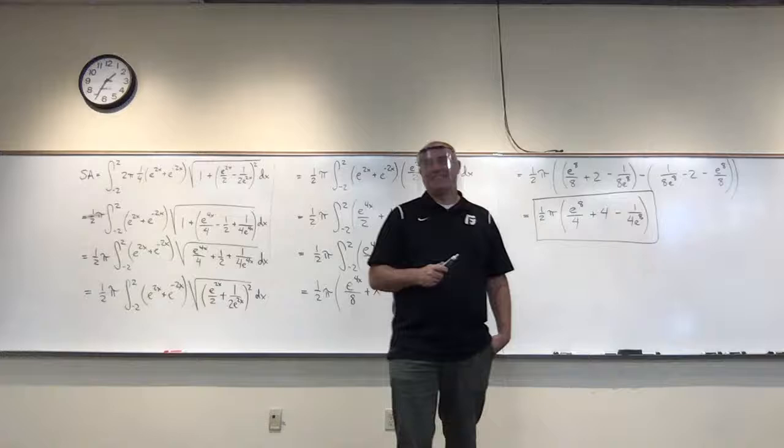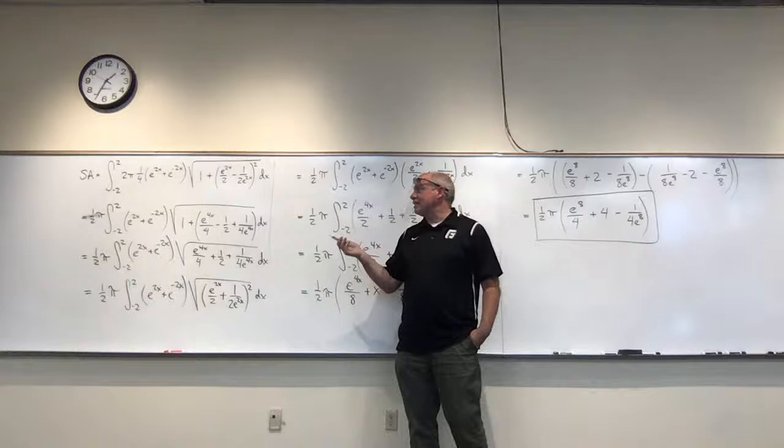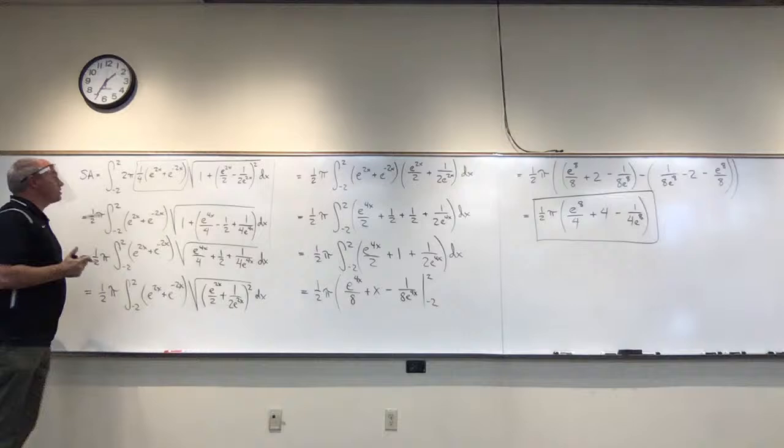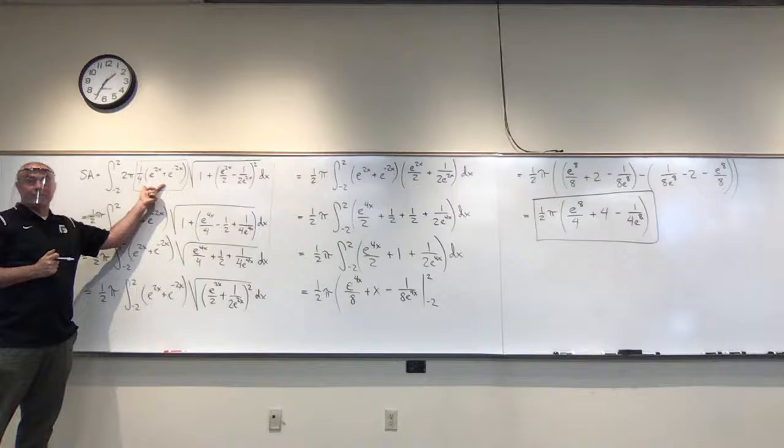So you can see that surface area problems... the function was, I even erased it now, but it was this guy, right? Basically, this was our f of x. He looked so innocent, right? The little innocent function here, but you can see that in surface area problems, that can create quite a bit of algebra.